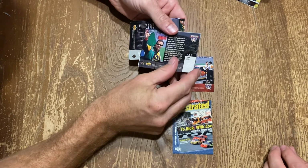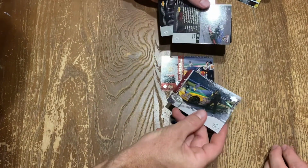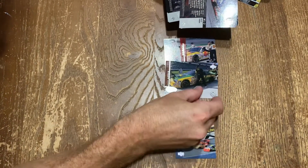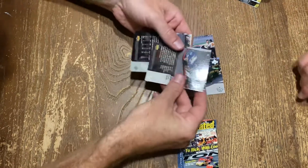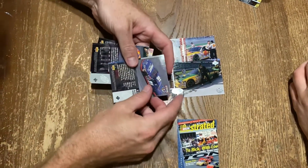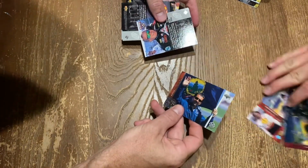Who's this? Chad Little. Not familiar. I don't know that name. John Deere car. Okay, good looking car. I know Tony Stewart. He was the number 20 car. He was at Home Depot for a long time. He was in 44 there, 40 something. He was at the 20 car. That's Home Depot.